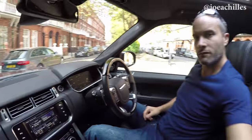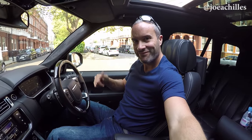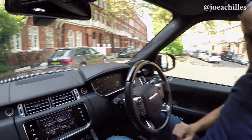In my 7 Series, I have a driving position very similar to my M2. It's a very sporty driving position. You sit nice and low, and the steering wheel comes towards you. It's a great place to be. In this one, you're sitting a lot more upright. I'm looking down the controls, down the bonnet and out, but I've got plenty of headroom, and I'm 6'3.5". Plenty of room in here, but it's just a very different driving position.